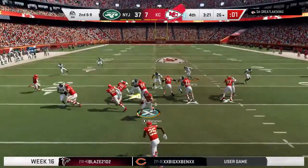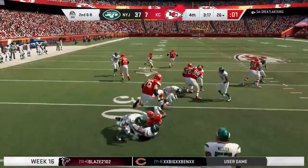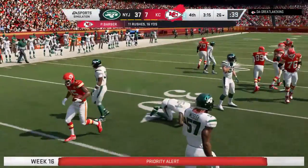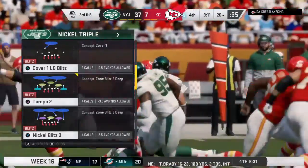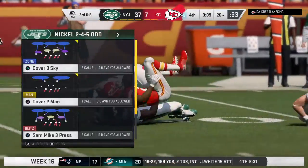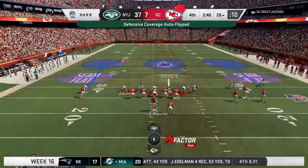They'll stay on the ground with Barber. Looking to find a lane, but he can't. Reined in at the line of scrimmage. 2 runs in a row, but only 2 yards to show for it. And the trend continues here in the 4th like it was in the 1st, 2nd, and 3rd. He's had nowhere to run.